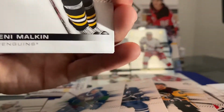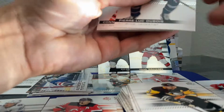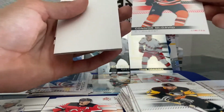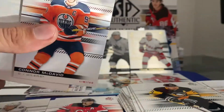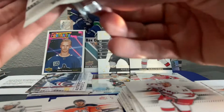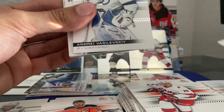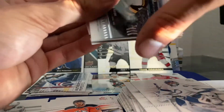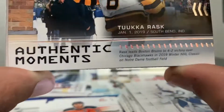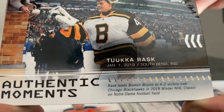Oh, it's just a filler card. Okay. Malkin. Oh, I spilled that. Pierre-Luc Dubois. Limited Connor McDavid. There we go. That is definitely solid. I need to fix this camera angle if I do this again. Another filler and a... Wow, that one was hard to open. Ryan Reaves. Andrei Vasilevskiy. Authentic Moments Tuukka Rask. Rask leads Boston Bruins to 4-2 victory over Chicago Blackhawks in the Winter Classic 2019. Pretty cool.